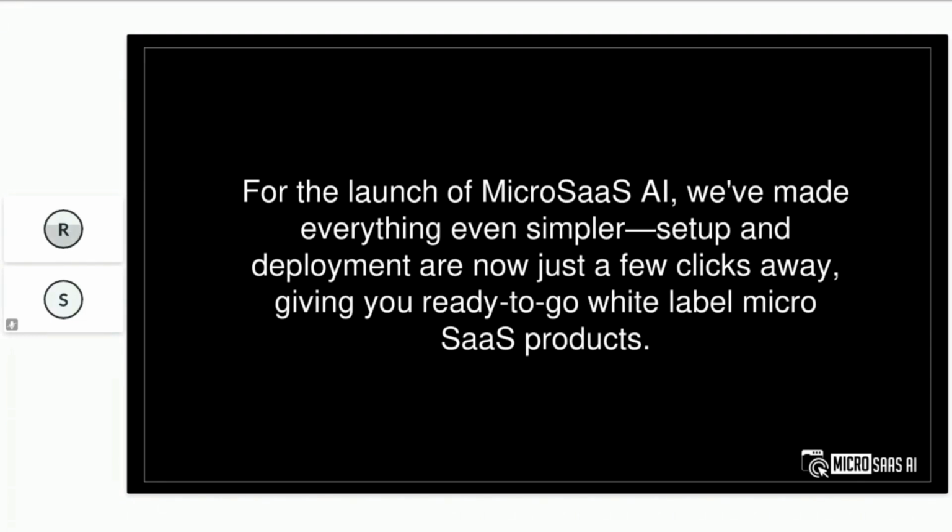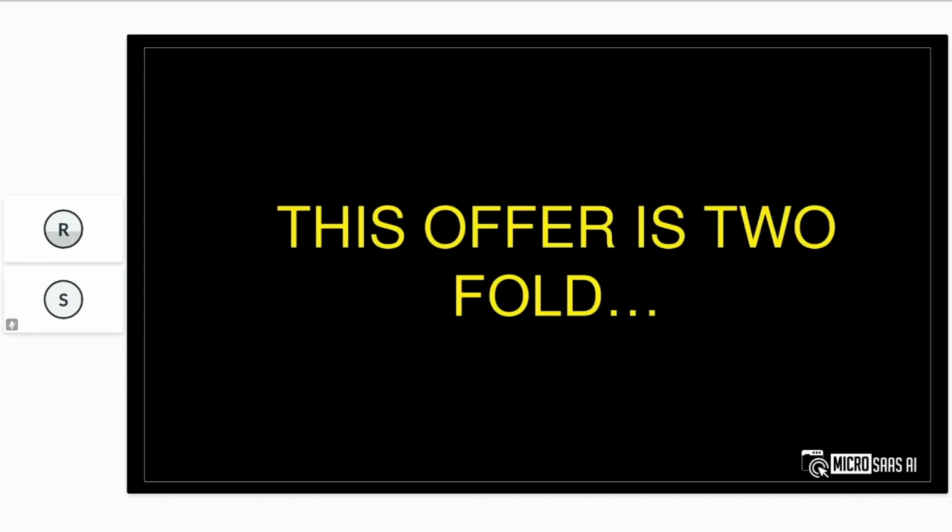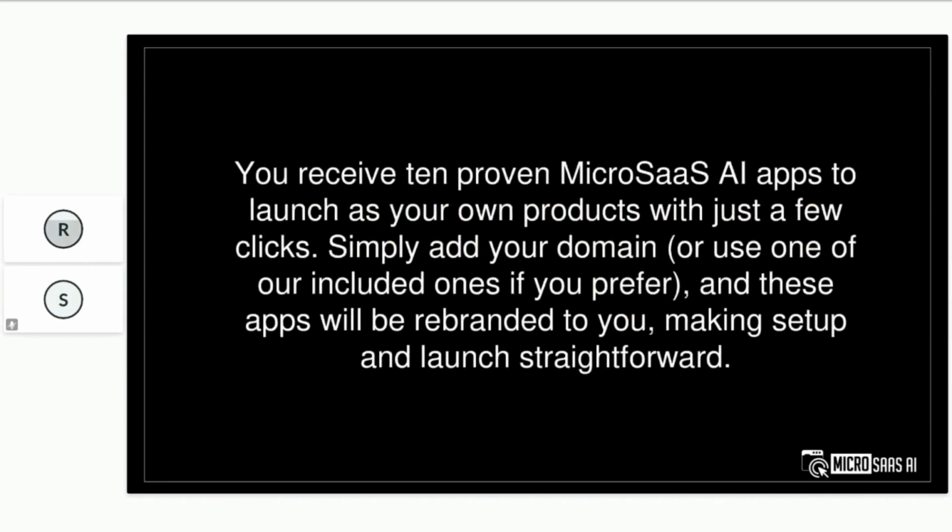Setup and deployment are literally just a few clicks, and in a few clicks you've got your ready-to-go white label MicroSAAS app. This offer is twofold. In this offer, you're going to receive 10 proven MicroSAAS AI apps to launch as your own products with just a few clicks. Just add your domain or use the domains that we give you. If you don't want to add your own domain, you can use ours. And these apps can be rebranded to you, making setup and launch really, really simple.